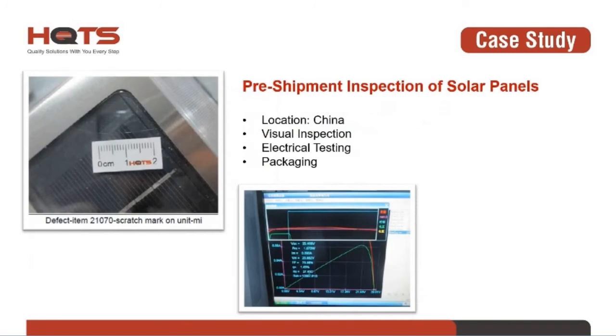Another example of how we worked within the solar industry is with one of our clients in China, where we provided pre-shipment inspections for solar panels. This included a range of different things, including a visual inspection where we looked for possible external defects such as glue marks and scratches to make sure that they were working as needed. As well as this, we also provided electrical testing to determine the capacity and conditions of the solar panel to make sure, again, it was working as needed.